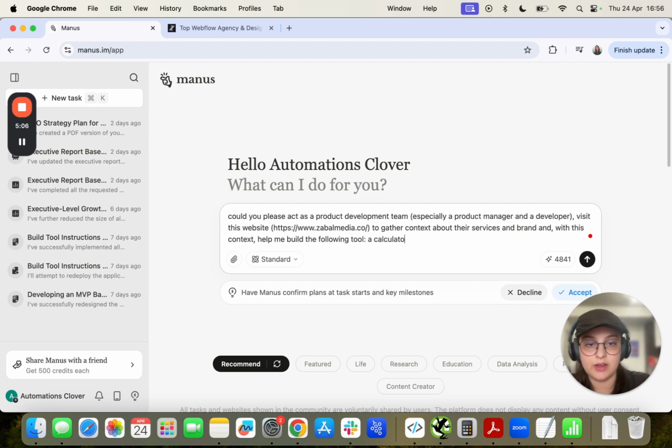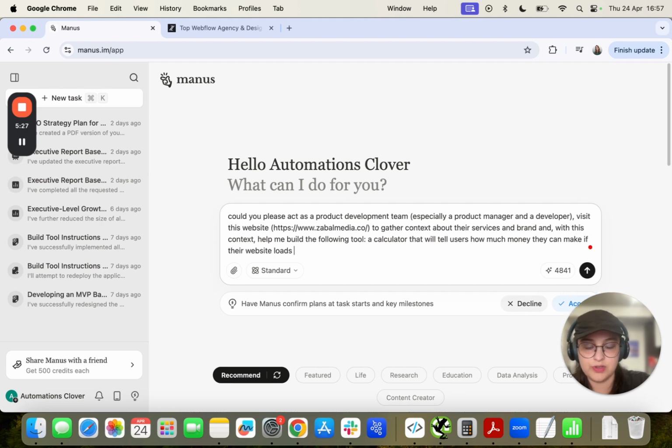A calculator that will tell users how much money they can make if their website loads faster. Please be mindful to respect their UI.